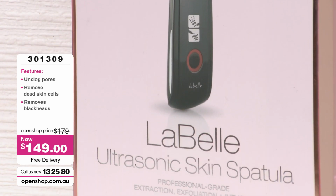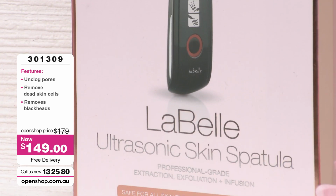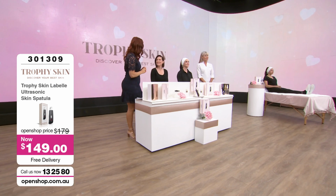We are talking about unclogging pores through cleansing, through ultrasonic cleansing, and how this could possibly change your skin forever. In 2 minutes, once a week. That might be all you need to do, right? We've got a whole lot of people here to show you exactly how it's done. We've got loads of demos, and of course, we've got Claire joining us from Trophy Skin.